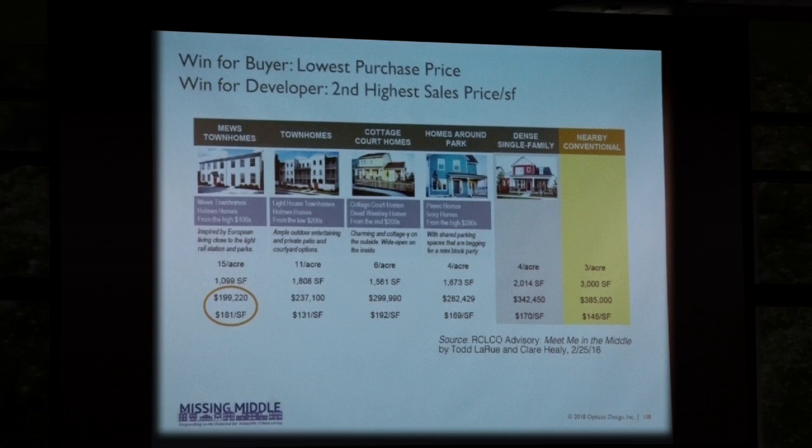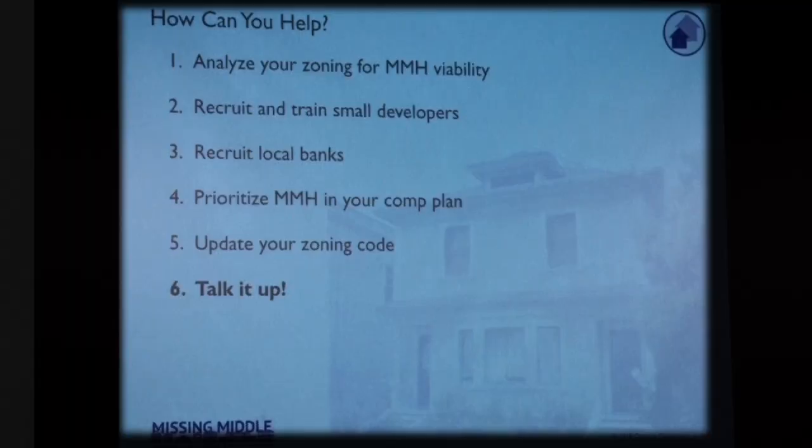So how can you help? Take a look at your zoning. Recruit and train small developers. There is a great organization called the Incremental Development Alliance, and they run developer boot camps. They'll come to town for 2 days, and they'll have a little boot camp to teach anybody in your community who wants to become a developer how to do it. Recruit local banks. Lending for these is hard too, so get your local banks involved so that you can get lending to build these. Prioritize it in your comprehensive plan. Update your zoning code and talk it up again. This is about people's fear of density. That's what this is about. And we talk to them about the different options that they have.